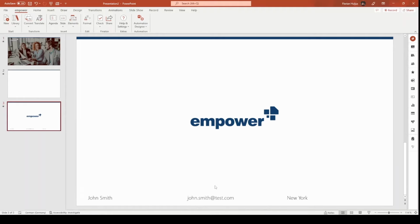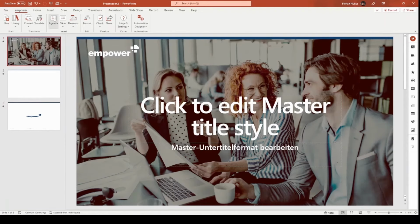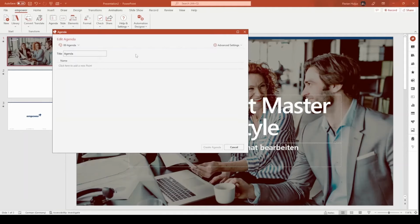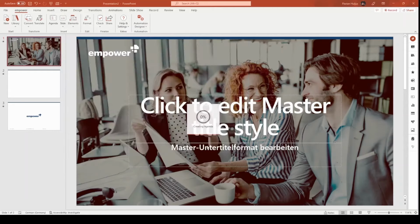Let's continue with creating a corporate approved brand compliant agenda. This is also often an issue in companies because one user makes the agenda this way, another makes it that way, and afterwards, all the agendas then look different. You can easily create a corporate approved compliant agenda using the agenda function and insert it into the presentation. Here you simply enter the desired agenda items. We take here Times Classic, About Us, Main Part, and Conclusion, and press Insert.